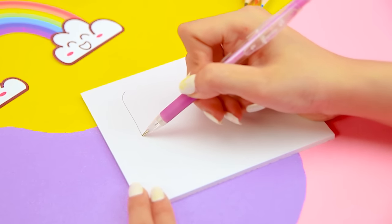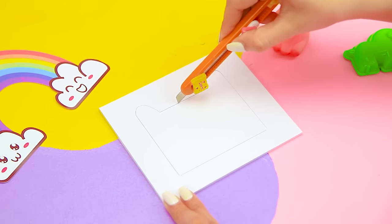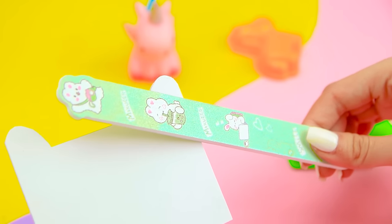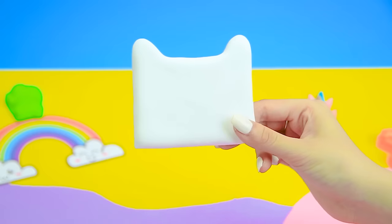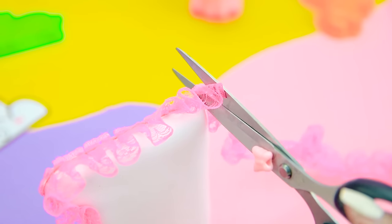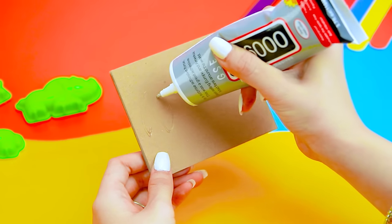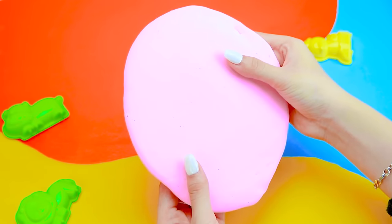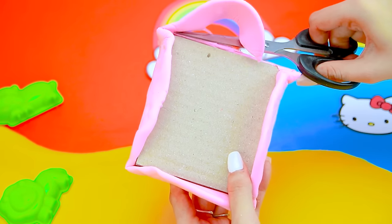Next, I will make which is always necessary for rest and relaxation, the frozen bedroom. Let's make a crown frozen bedhead by using cardboard. You should be careful. Covering foam mixed with white clay. Cut it. I am making the bed. Covering cardboard with blue clay and cutting off the excess.